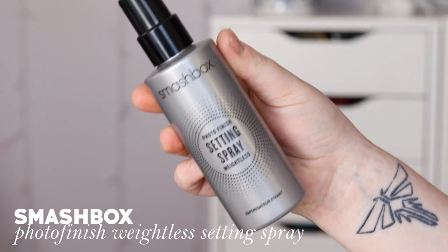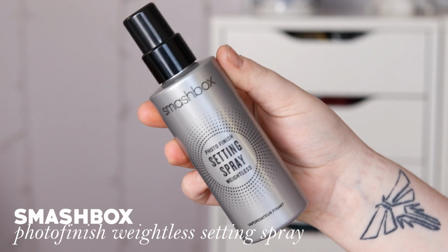To make my makeup last longer, I'm going to use my Smashbox setting spray. I really like this setting spray because I find it does make my makeup stay on all day, which some do say, but then my makeup suddenly does not last at all when I put it on. But this one I find actually does work. So I'm gonna let that dry.